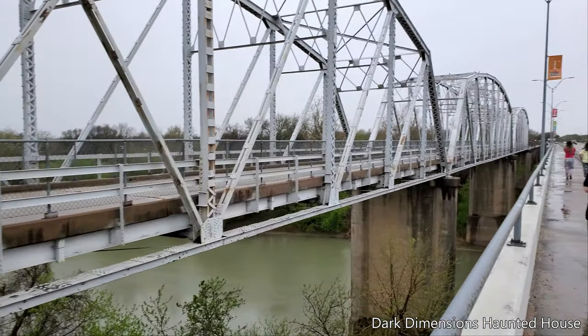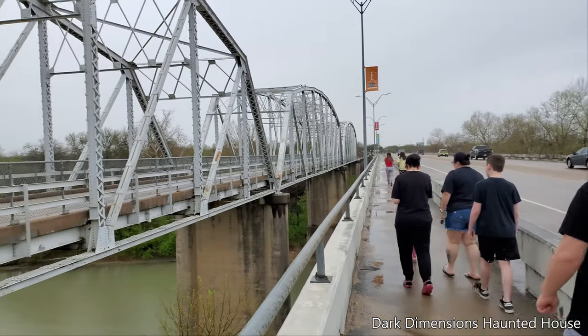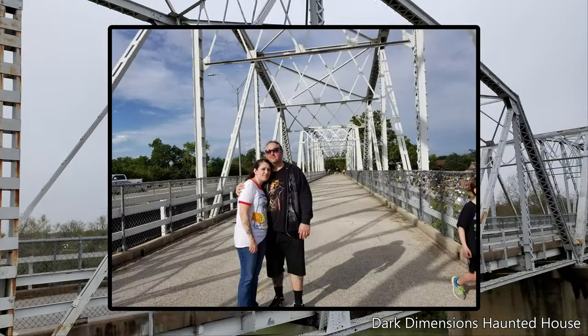I'll just give you a walk around of the bridge. The bridge is now closed due to construction, but we were able to walk on it and take some pictures a few years ago.